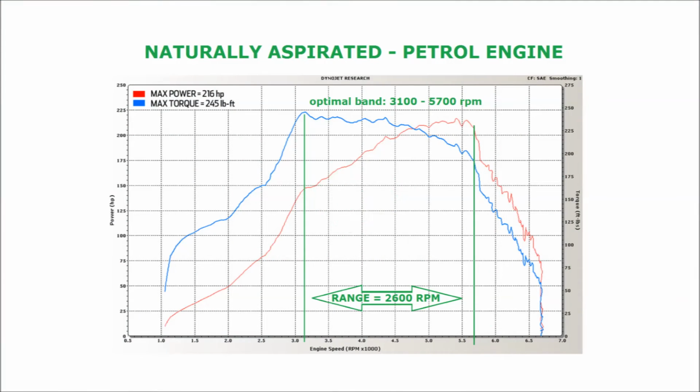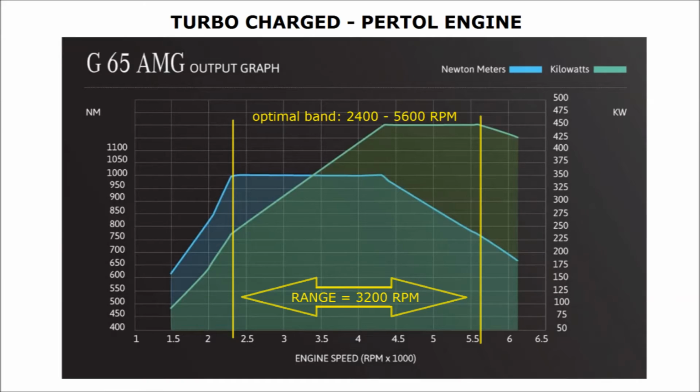In this naturally aspirated engine, we can see that the blue line indicating the torque curve peaks at 3100 RPM, and our optimal band will end as the power ends at 5700 RPM, giving us a total useful range of 2600. This turbocharged engine shows that the torque is flat starting from 2400 RPM, and we finish the optimal band at about 5600 RPM. That's where the peak power starts to drop.